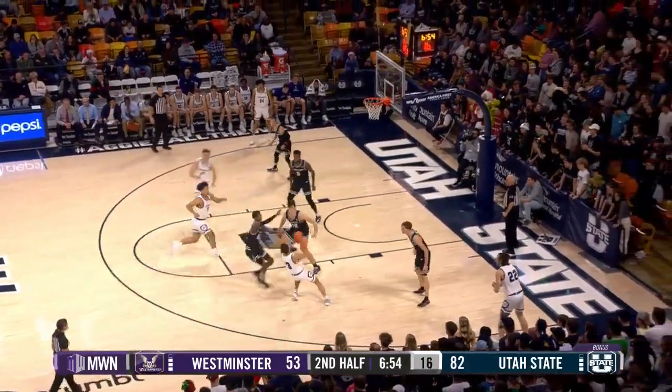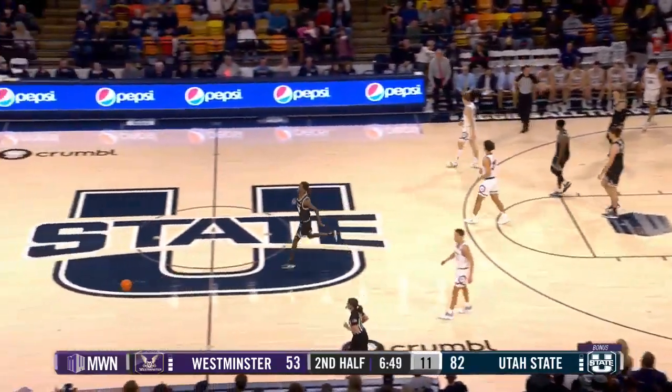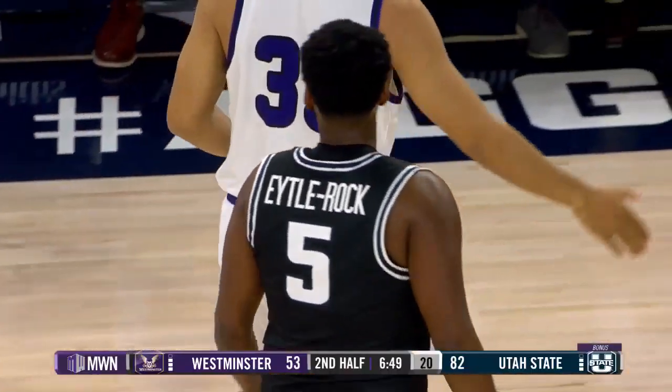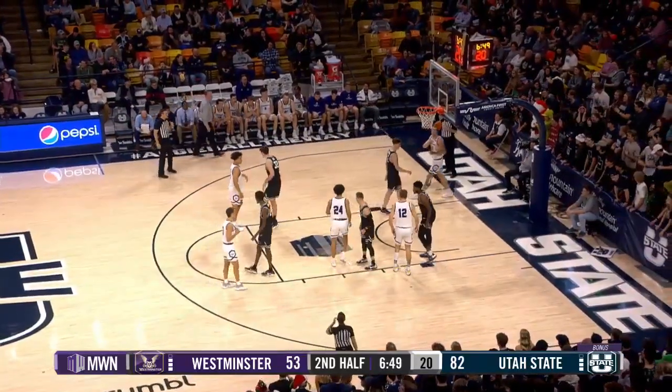Yeah, you're looking at Utah State. They've got 10 more shot attempts, and that's by rebounding and turnovers as well. Looking at the points off turnovers, they've got 20. They've really taken advantage, especially in the last few minutes, of some of those turnovers leading to baskets. Kick ball gives the ball back to Westminster with 20 seconds on the shot clock.